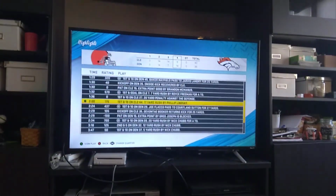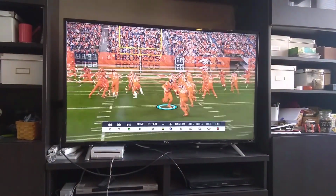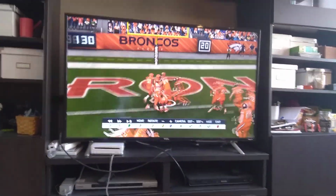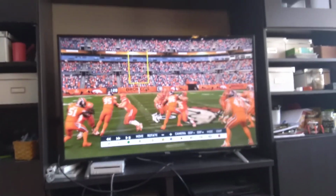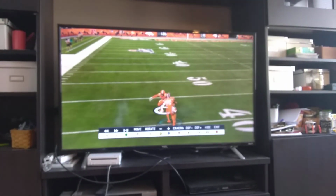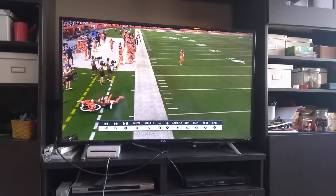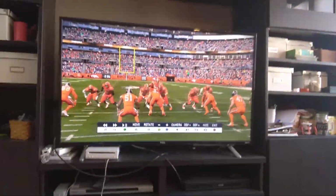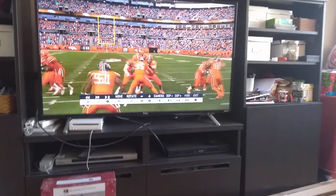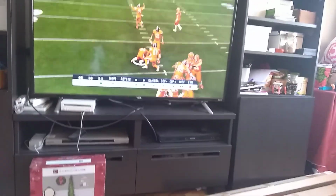Cortland Sutton, a great catch. It's not over. Not according to the Broncos. Touchdown by Royce Freeman. Baker Mayfield to Jarvis Landry. Let's see that target. Bam. Jarvis Landry goes pretty far with it. Nick Chubb. Did you switch batteries today? Here they are. And going up there, he's tackled.